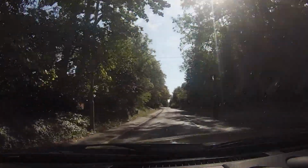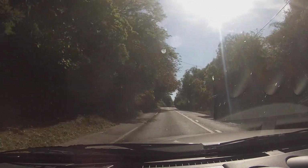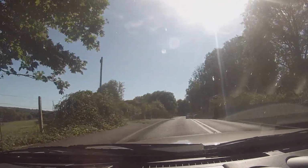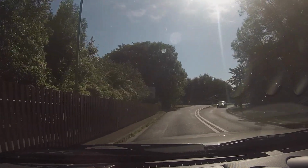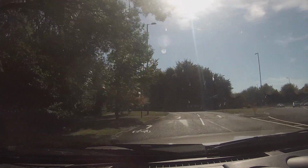So we're now approaching St Cross roundabout from Winchester itself, so coming out of Winchester city centre, approaching St Cross, and our intention is to turn left at the roundabout out towards the park and ride. So we'll just see how we approach that now. The route boards, as you can see, are covered by leaves, but it's a left lane, so left mirror, left signal, left lane approach.